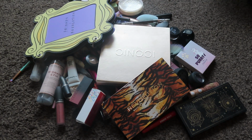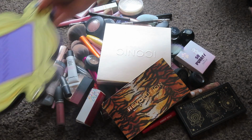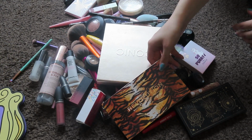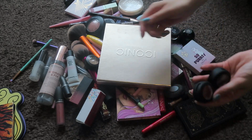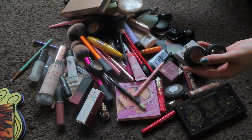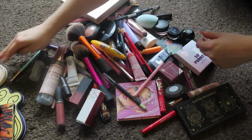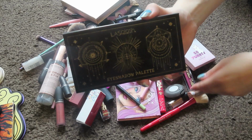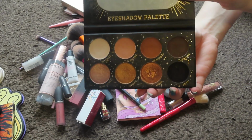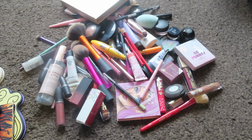And like I said, I'm also just going to start taking out all the stuff that hasn't expired. So like this eyeshadow palette is still okay, so I'm going to pop that to the side. This one's still fine. These single eyeshadows are all still okay. Next, I'm going to get rid of this LA Splash eyeshadow palette. I never really used this, and I definitely think it will have expired by now, so that is going to go.